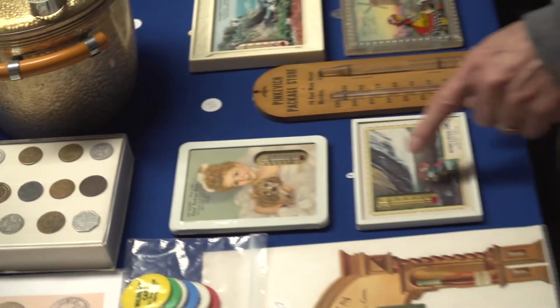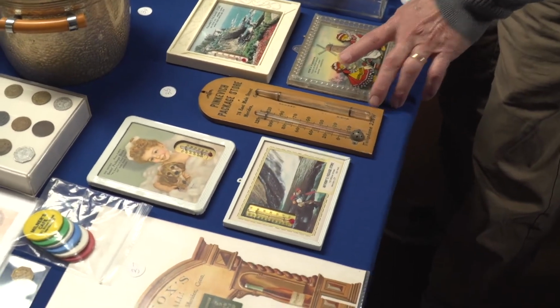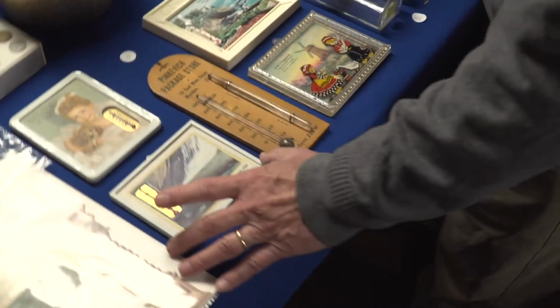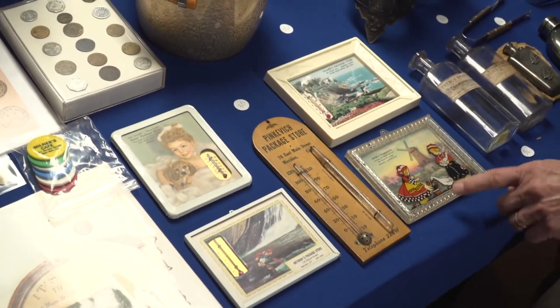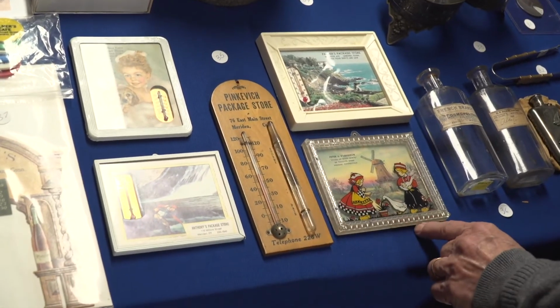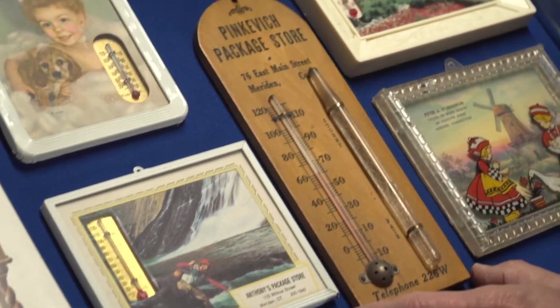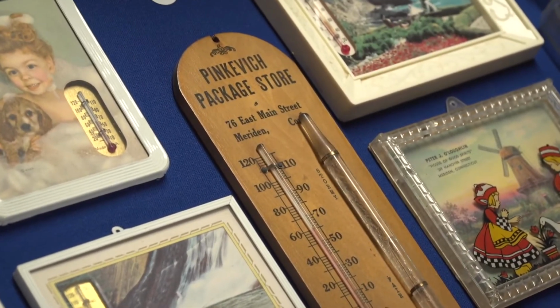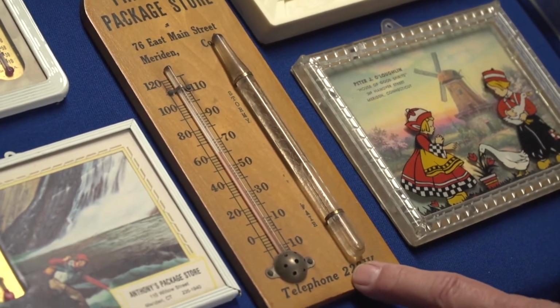Advertising of various stores that sold liquor, package stores in the day, often incorporating a thermometer. This one has a little Dutch boy and girl and a Dutch motif by O'Loughlin's House of Good Spirits, or even this very fancy Pinkovich package store combination of a thermometer and a barometer to tell you the weather.